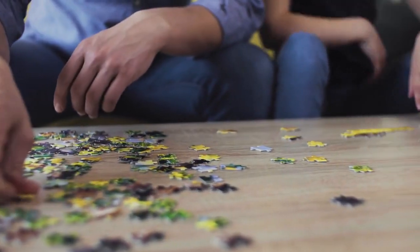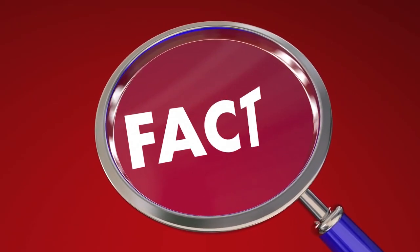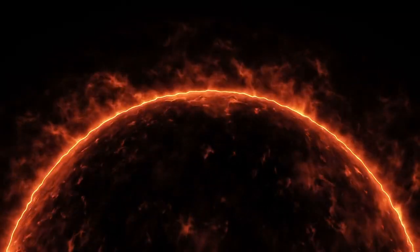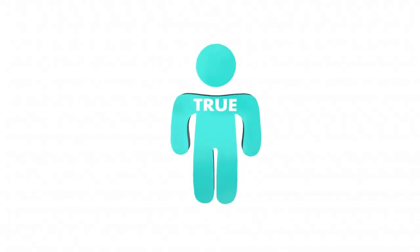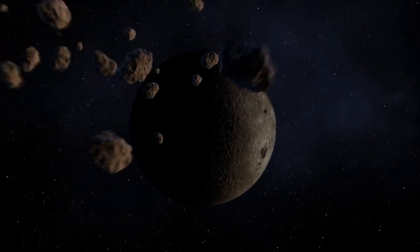But before we start our epic journey to the center of the Earth, let's play a quick game. I'm gonna drop a fact bomb on you, and I want you to guess if it's true or false. Ready? Here it is. The Earth's core is as hot as the surface of the sun. What do you think? True or false? Give it a moment. Got your answer?